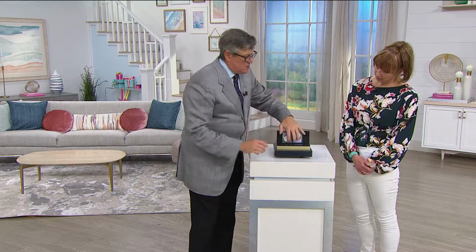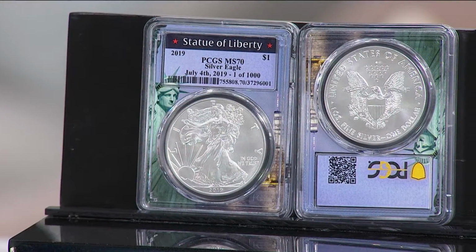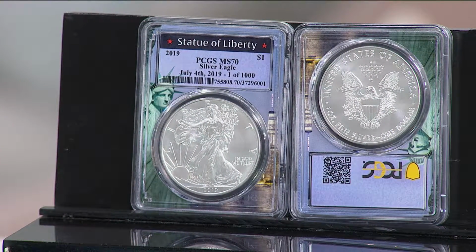Okay. This is very special. So we did a special July 4th edition. PCGS. Like I said, we sell all of the certification companies here. We do Annex, we do PCGS, we do NGC.